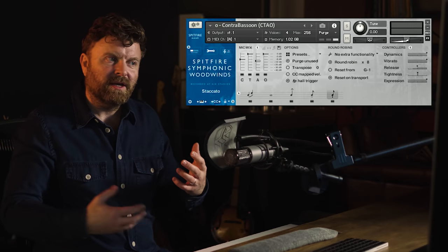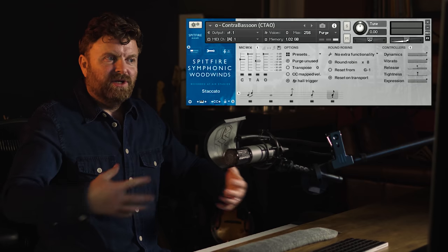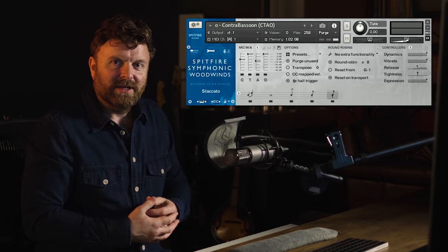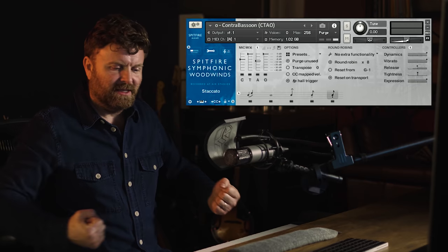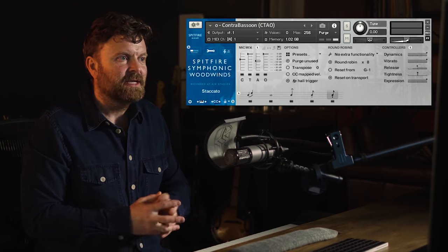So you can hear there, when we go right down to the bottom note, that bottom B flat, that is really, really resonating the room when the player plays loud. It's like a kind of amp signal or something like that. It really is a fantastic effect.